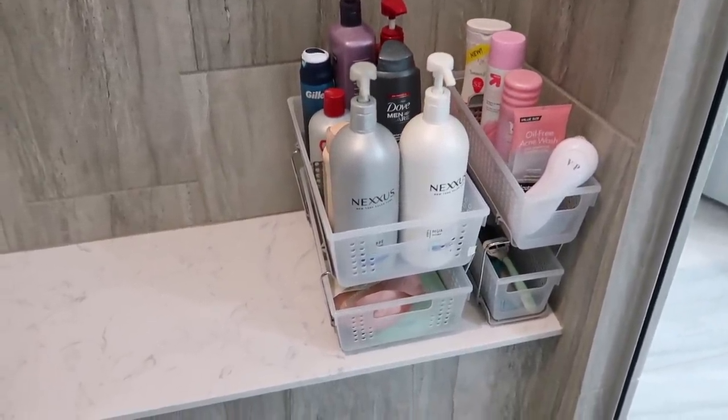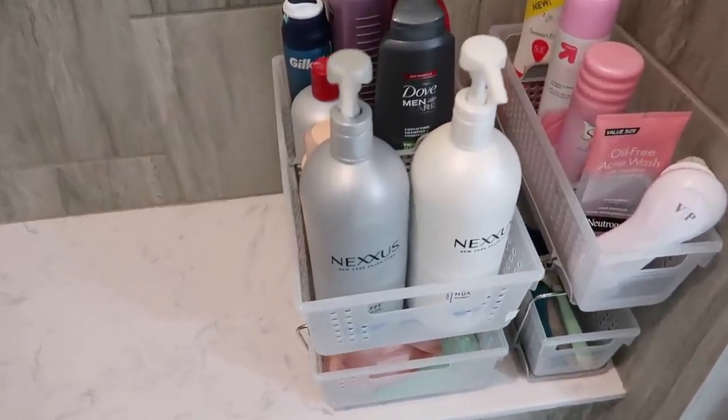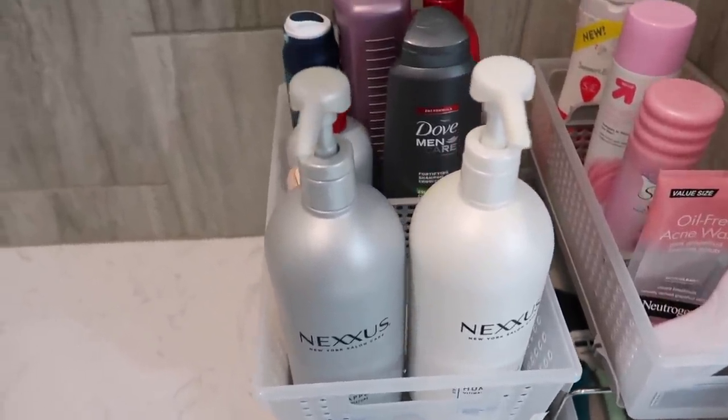So this is what it ended up looking like. It's so much more organized and just makes our shower look a lot less cluttered.